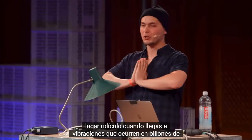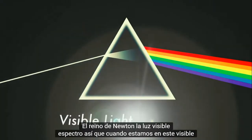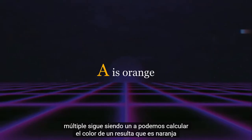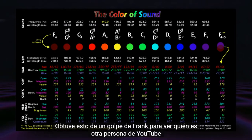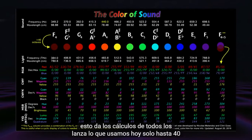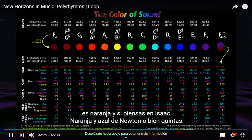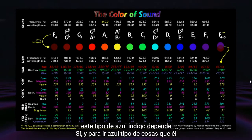When you get to vibrations occurring at trillions of times per second, you get into Mr. Isaac Newton's realm, the visible light spectrum. So when we're in this visible light spectrum, remember every multiple is still an A, we can calculate the color of A. Turns out A is orange. This is a great slide. I love this slide. I got this from Frank Javsey, who's another YouTube person. This gives the calculations of all the pitches, what we use today, just up 40 octaves. So when you're talking about these colors, A literally is orange. And if you think back to Isaac Newton's orange and blue are fifths, well, check it out. A is orange, E is kind of this indigo blue sort of thing.